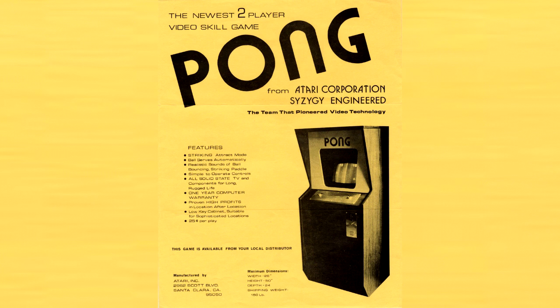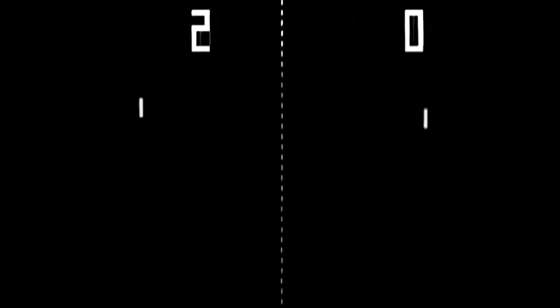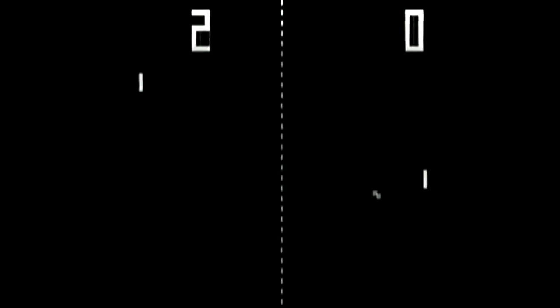Pong came out, and as you said, it was the first video game, and nobody really saw it coming. And then they did, and even Atari did. I mean, they had no idea, right? And they put it out. They made one or two. They put it out there. They started realizing that people thought this was just great.